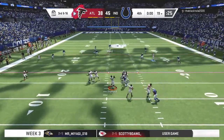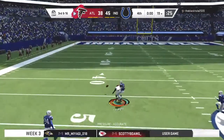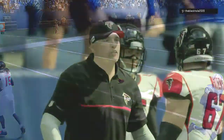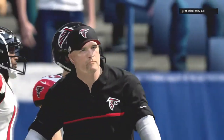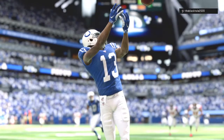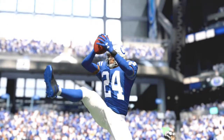One last throw here for Stafford. He's going to let it fly. And it's incomplete. So their final drive comes up empty. And with that, the ball game is over. Well, going into the final play of this game, they knew that they needed some type of a miracle there at the very end, but they couldn't get it done.